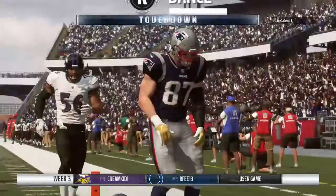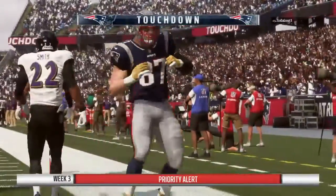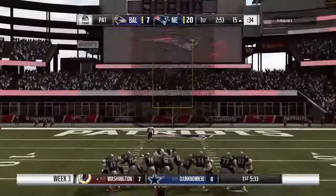And all the way in. Touchdown, New England. Rob Gronkowski, 76 yards. And the Patriots are able to strike quickly for 6.